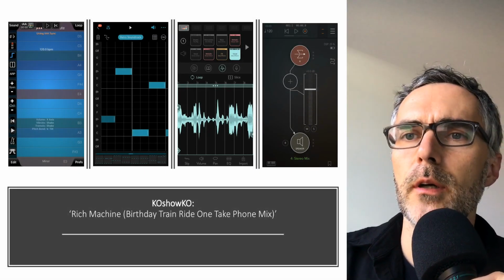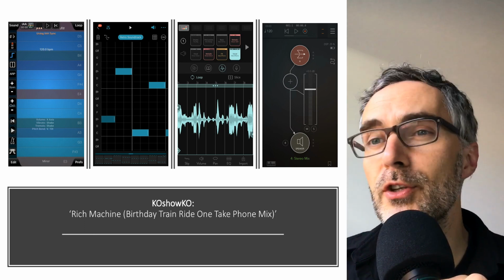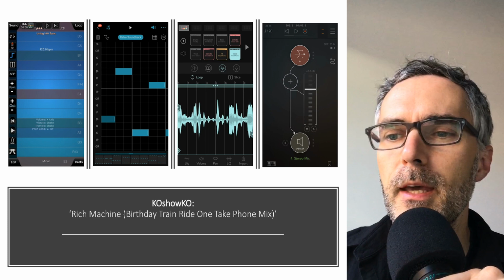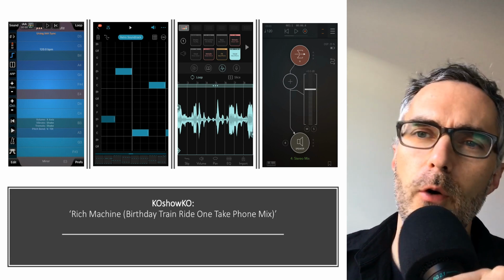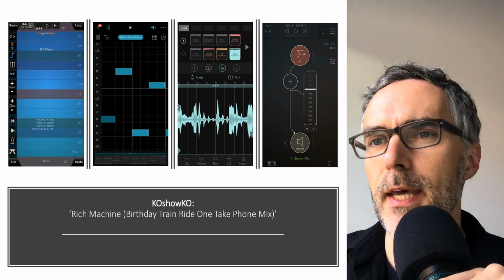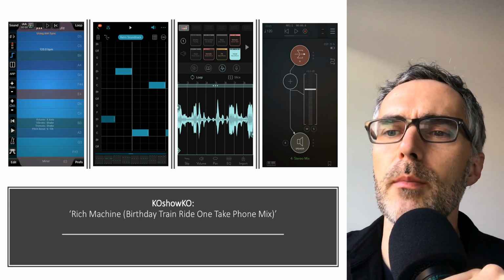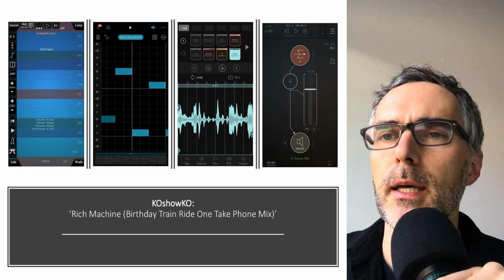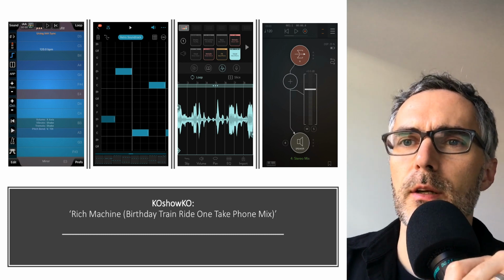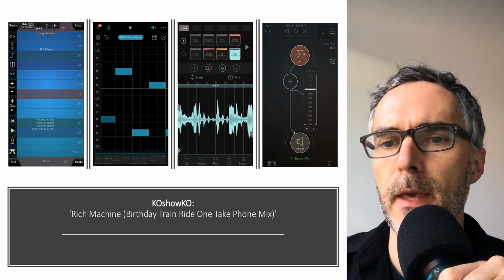An example of the implementation of the above processes is a composition titled Rich Machine, Birthday Train Ride One Take Phone Mix, which was produced by me during 4 short train commutes in Melbourne that took place on the same day. Using the machine-assisted composition tools has allowed me to make music at a very rapid pace and within a limited time frame. And the apps used in the process include AUM, ThumbJam, Bloxwave, and Groovebox.